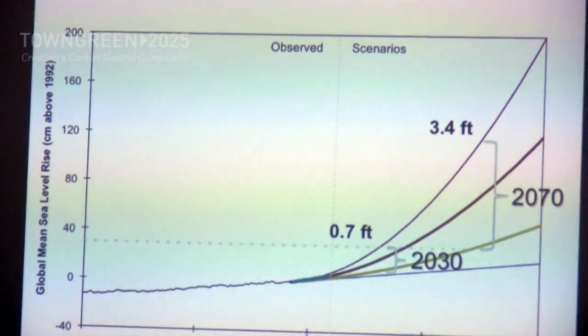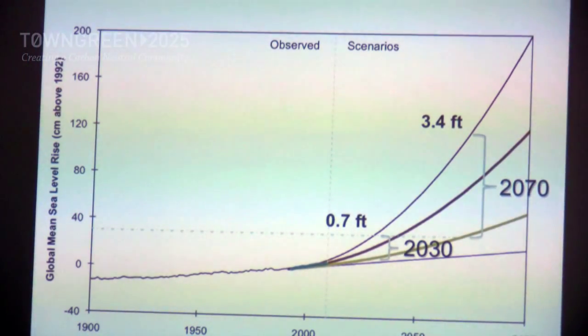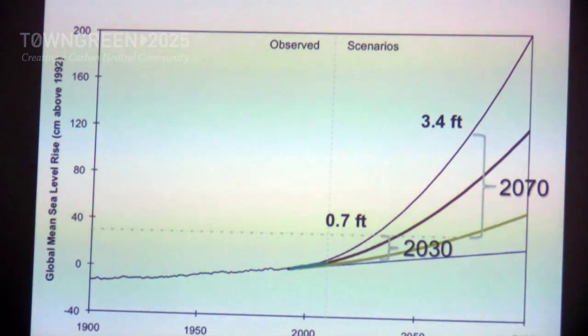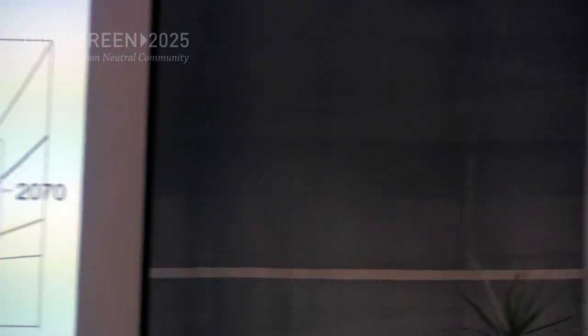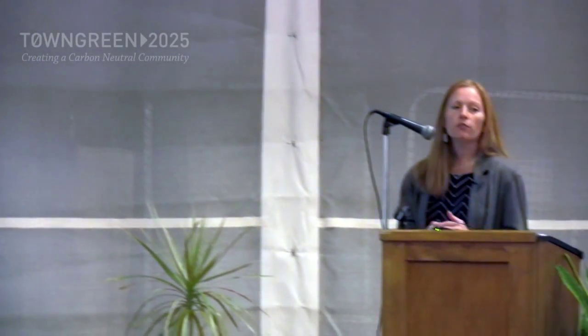So the city was interested in looking at a couple of different targets. They considered the 2030 and 2070 sea level rise scenarios for their analysis, and those roughly fall within 0.7 feet of rise and 3.4 feet. So we don't really need to tie ourselves to a specific time point. We're really allowing ourselves to look at the differences in elevation.